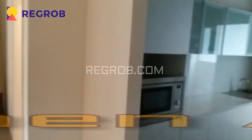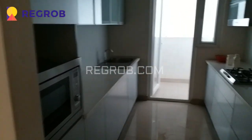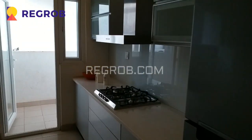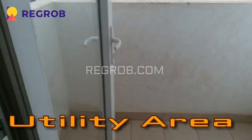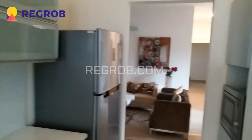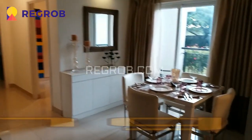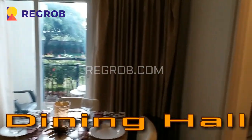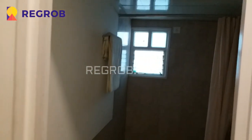And here comes the kitchen area. So this is the modular kitchen with a separate utility area. So this is the view of the utility area. Now this is the dining area. And this is a common washroom.